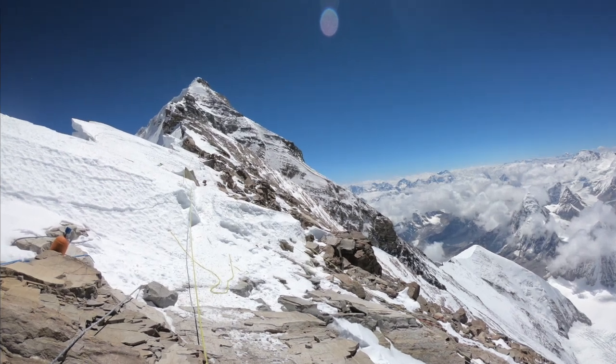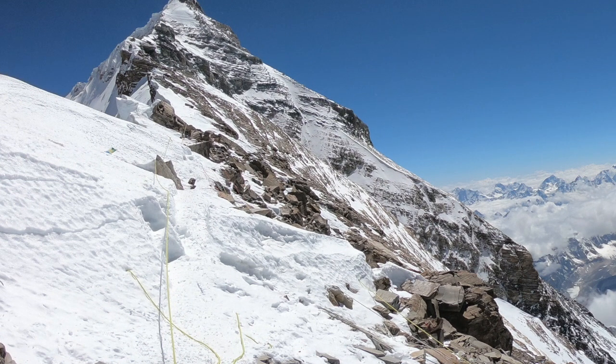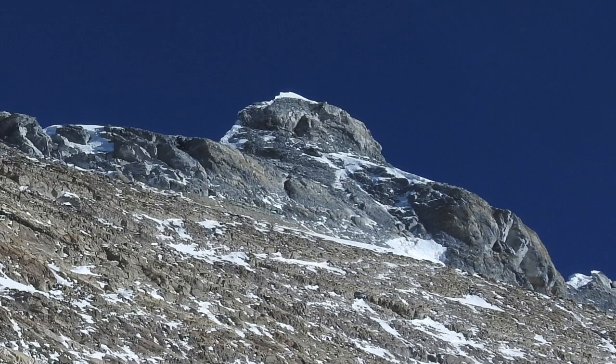At the top of the exit crack, the modern route follows these ropes along the ridge before it heads in slightly. From there, the modern route climbs the first step, heads over to Mushroom Rock, and then up the second step.